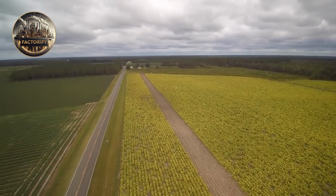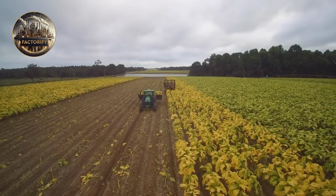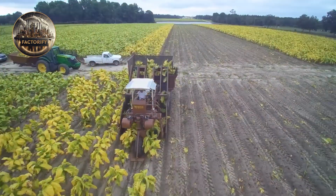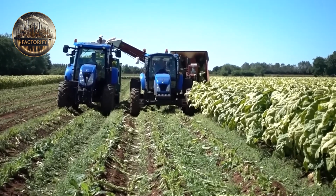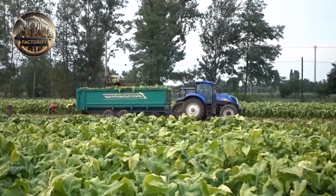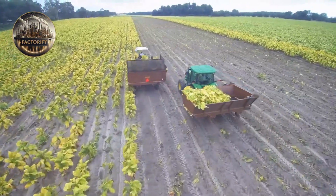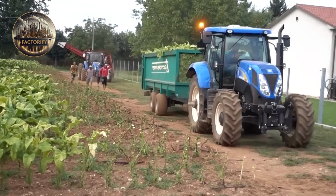After a month, the tobacco plants turn yellow, showing they're ready for harvesting. A machine digs deep into the soil, lifts the plants, and loads them into bins on trucks. This year's weather has been quite good, so farmers have a successful harvest. Once the bins are full, the plants are moved to another truck, ending the day's harvest and heading to the warehouse for drying.